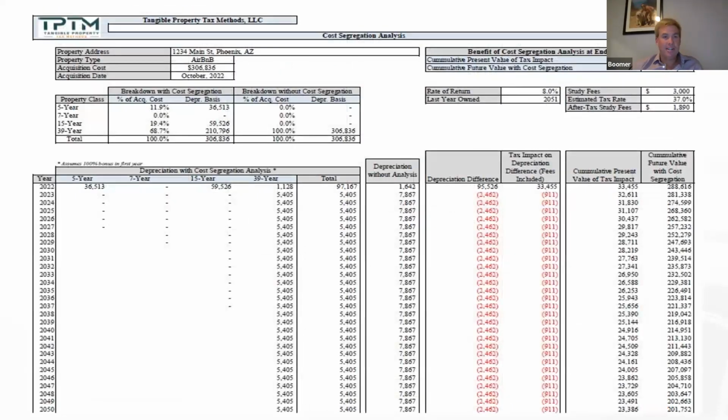So here is what a study looked like. Here was a property that we did in Arizona. This property is an Airbnb property. Like I mentioned before, if you have an Airbnb property, it's going to be 39 years instead of 27 and a half. If the average stay is less than 30 days, it's going to be considered a short-term rental, and therefore it's going to be over 39 years instead of 27 and a half. If you have long-term tenants, it would be over 27 and a half years.